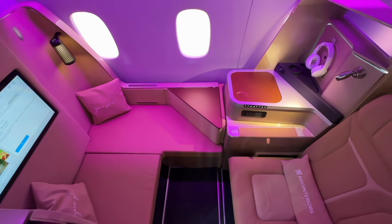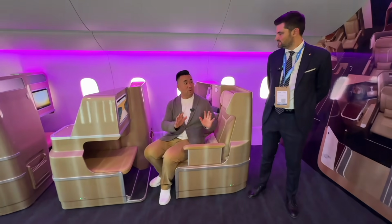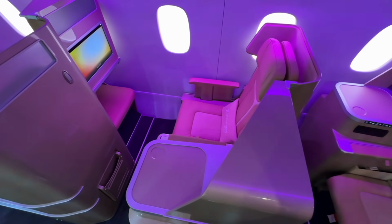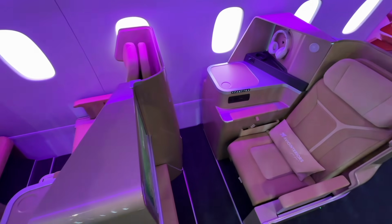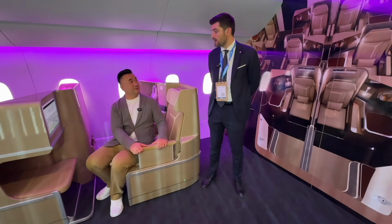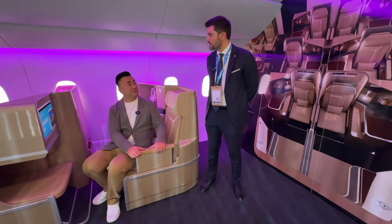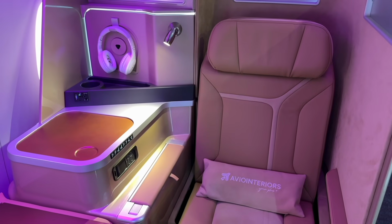So I just have one question, Luca. This interior, I've actually seen quite a few manufacturers offer the same. What's your advantage at Aviointeriors? Our advantage is the very short lead time we can offer the seat, and we can fully customize the seat following the needs of each customer. We can create a seat specific for each customer.